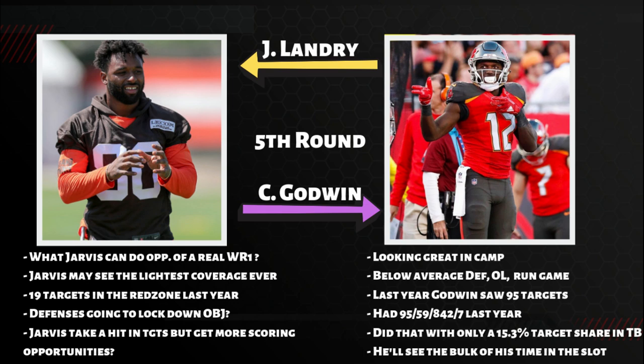And we've talked about the Tampa Bay offense a lot recently, and it's really something that you want a piece of. At least on the receiving side anyway. We know this defense, it's below average. The offensive line is below average. The run game is horrendous. They're going to throw the ball a lot.